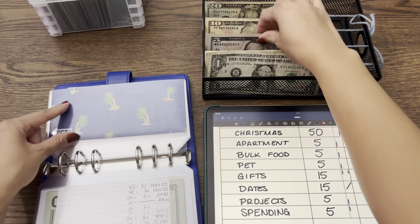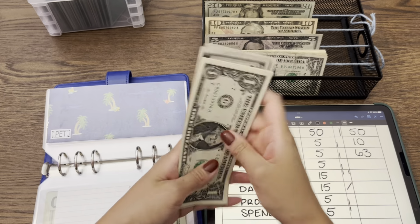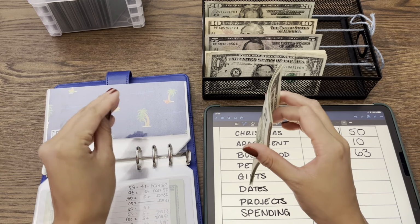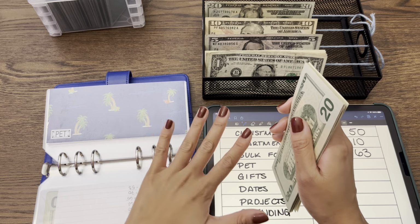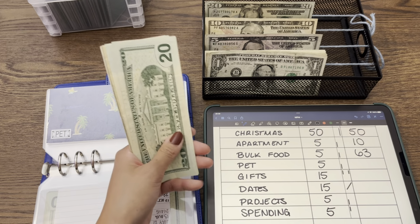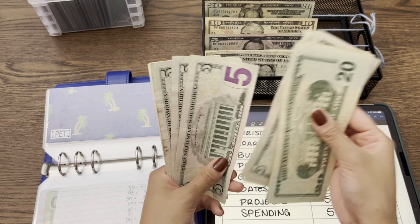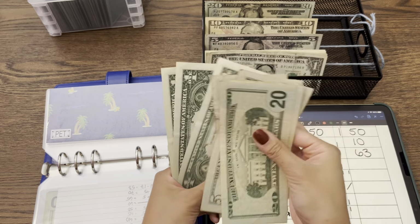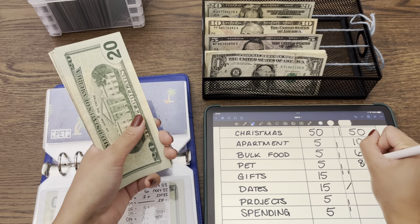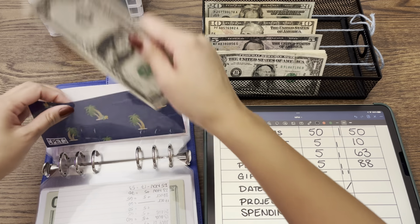My future pet is getting $5. This also needs to be condensed, which I'm thinking of doing in the new year, either right before or right at the very start, to give my binders a clean start and put all of the money into the bank. Pet has 20, 40, 50, 60, 70, 80, 85, 86, 87, and $88. Okay, getting close to the 100 mark.